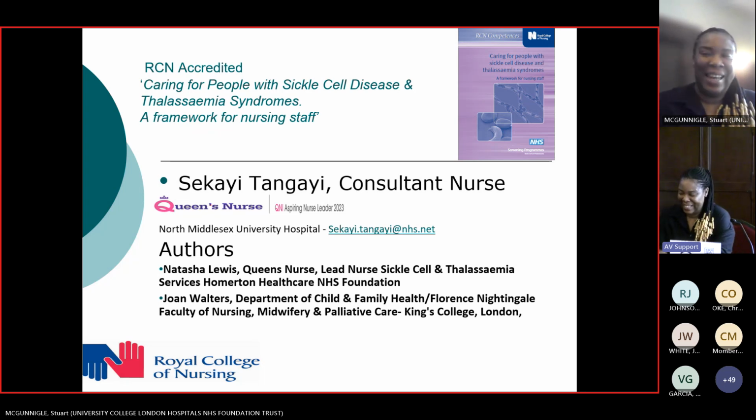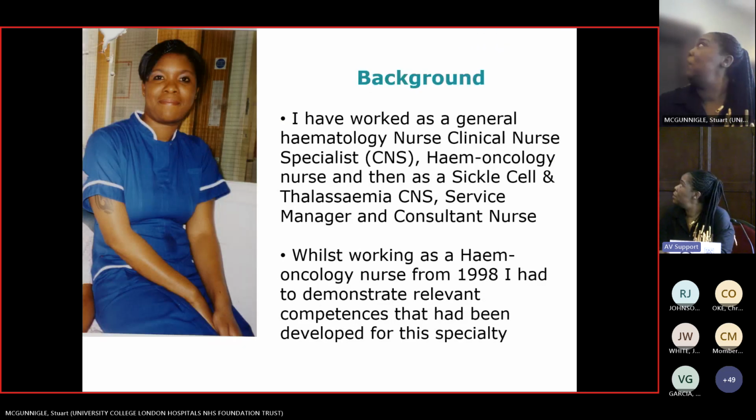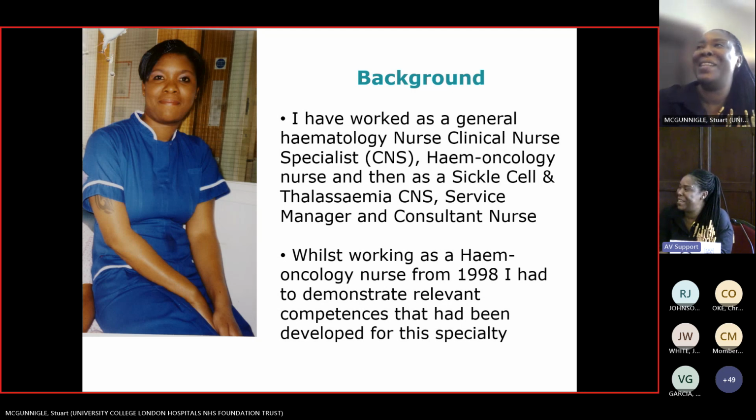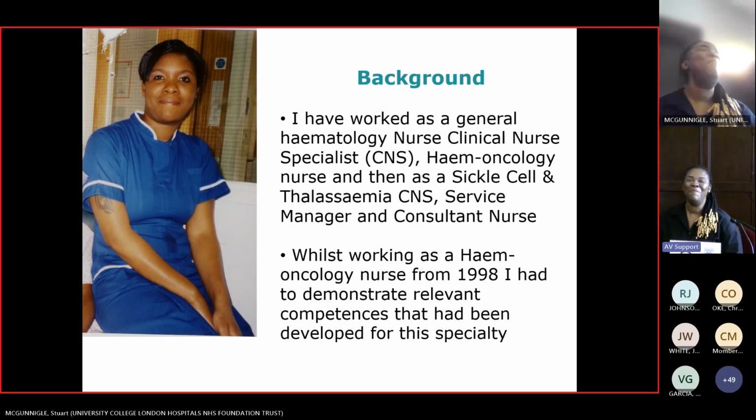John Walters is a lecturer at King's College, and she lectures in sickle cell and thalassaemia. So just to give you the context of how the competencies actually started, this was a younger me at Newham Hospital in Beckton Ward. And I did work with Dr. Emma Drosser at that time. The health officer. Please don't ask how old we are.